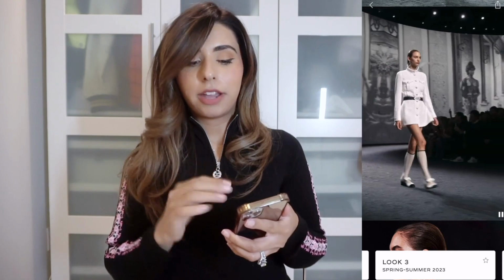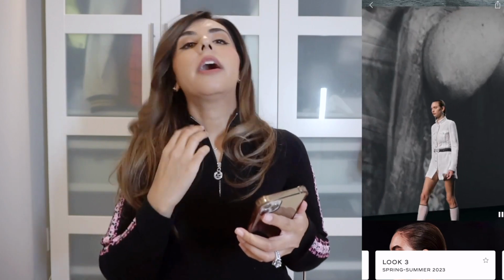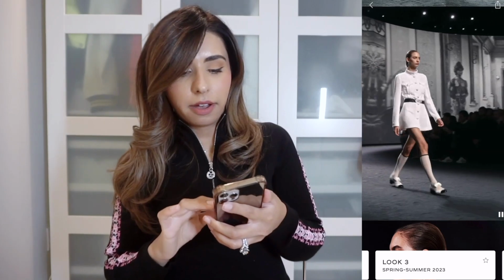Okay, so look number three. Again, this jacket, I have a similar sort of finish jacket with those pockets. And the buttons are embellished. It's a very pretty white jacket. I don't know about the collar though. The collar doesn't seem to be too high, but sometimes when you have a bit of a collar, your chin can rub makeup on it. But I think it's nice, it's long, it covers the bum.